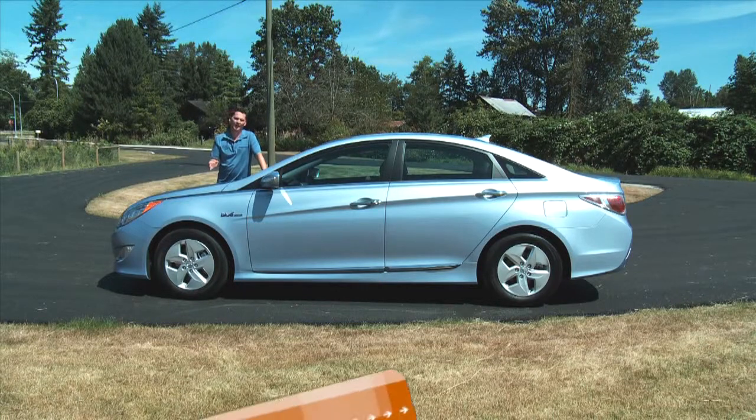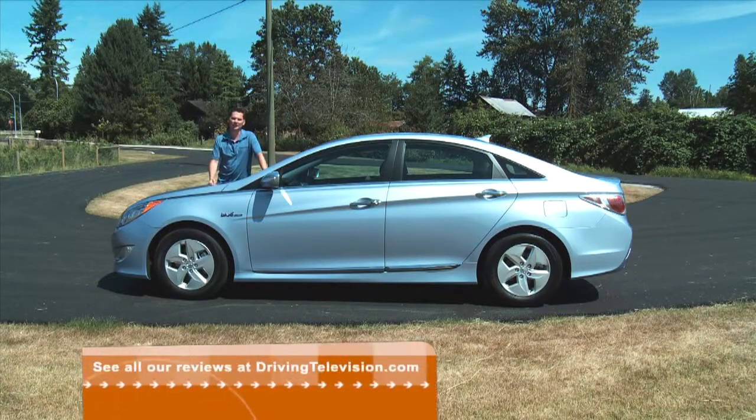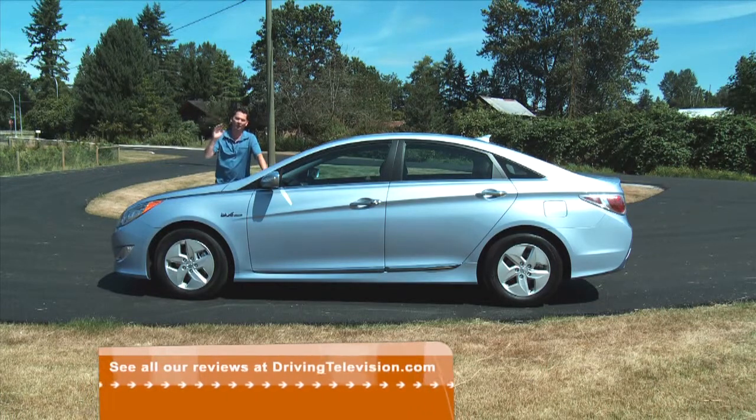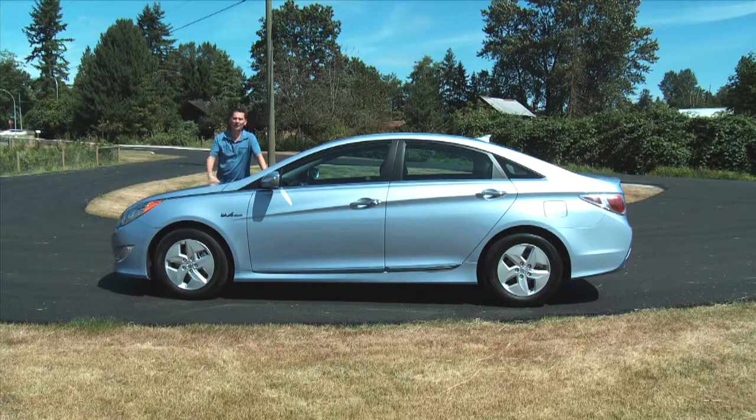This is the Hyundai Sonata Hybrid, the very first hybrid for this Korean automaker. They have been on a sales trajectory northward for a long time now, and this new Sonata has been a big part of that success.